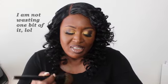And I already tested this out. I don't want to waste it, y'all. Don't make me waste BECCA. That's what shocked me the most, is that they actually had my shade. Typically, they don't have these chocolate shades in TJ Maxx. Oh my God. So I was really super excited to get this BECCA item, you guys.